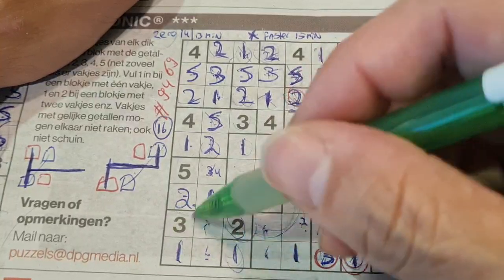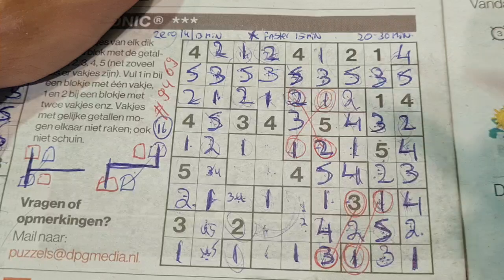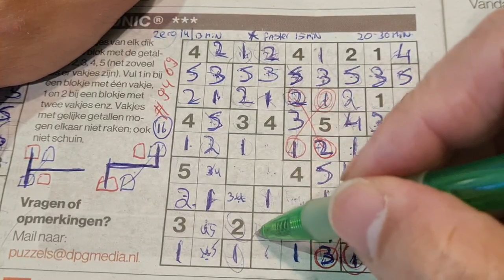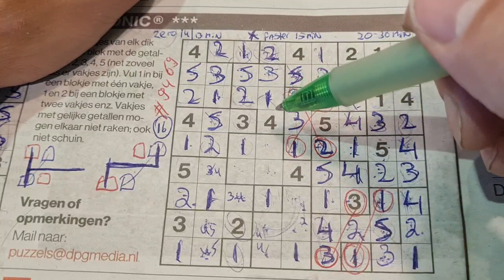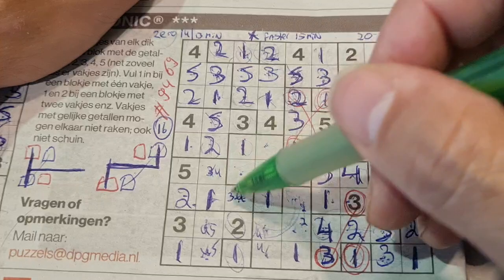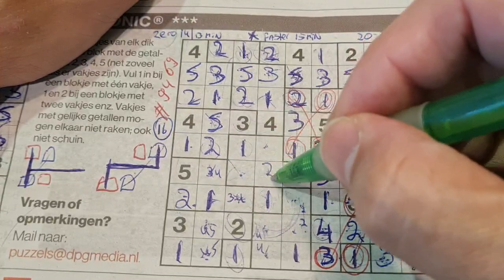2 numbers left in this area for numbers 4 and the 5. Let me mark those. 4 and 5. These 2 boxes can be a 4. So the 4 could be here, could be there. This box can be a 3, but also that box can be a 3. We have a double 3 there. So the only place left for 3 in this area is supposed to be here.